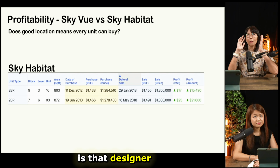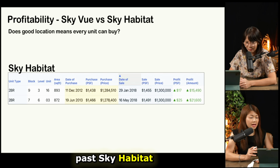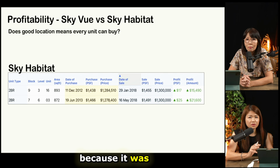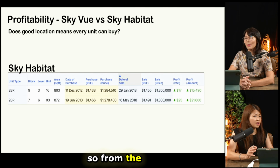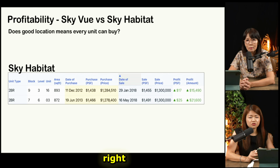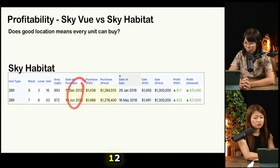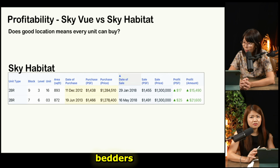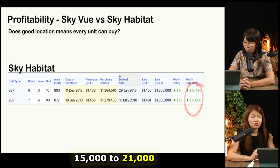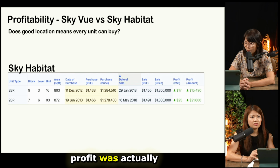So Sky Habitat is that designer looking project, isn't it? So it should be quite popular, no? Yeah, if you have driven past Sky Habitat, you will probably notice its design because it is quite distinctive, and quite iconic as well because it was designed by a very well-known architect. From the outside, you might think this should do quite well. But when we look at the 2-bedroom units, I was actually quite surprised. For units bought and sold between 2012 and 2018, the smaller 2-bedders, which are about 872 and 893 square feet, only made around 15,000 to 21,000 of profit. So despite the nice design and prime Bishan location, the actual profit was quite modest.